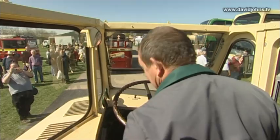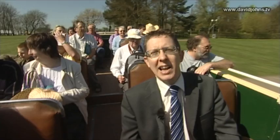One of the highlights of today's rally has been tours around the showground on buses like this one, a classic from 1947 and one of the original M&D buses.